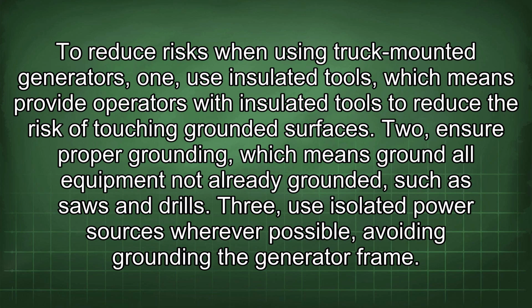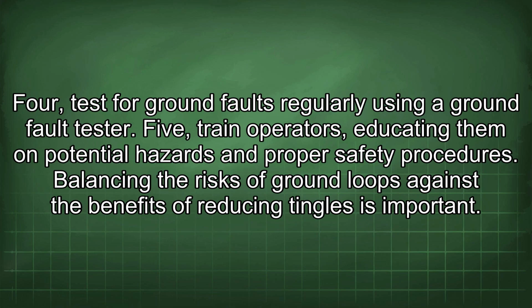To reduce risks when using truck-mounted generators: 1. Use insulated tools, which means provide operators with insulated tools to reduce the risk of touching grounded surfaces. 2. Ensure proper grounding, which means ground all equipment not already grounded, such as saws and drills. 3. Use isolated power sources wherever possible, avoiding grounding the generator frame. 4. Test for ground faults regularly using a ground fault tester. 5. Train operators, educating them on potential hazards and proper safety procedures.